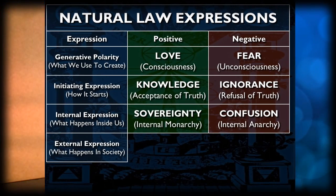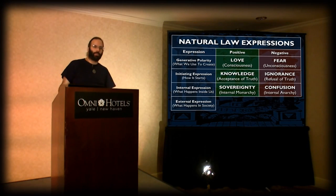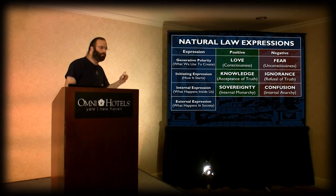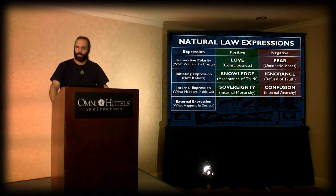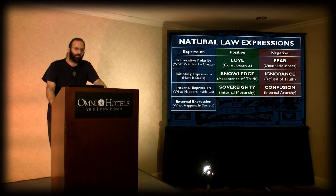The fourth expression of natural law is what happens externally in the macrocosm in society. When you have a bunch of people who are in this dynamic within their own consciousness, a state results in the society at large, because the society at large is comprised of the aggregate quality of the individuals that comprise that society. All right? So if there's love present and knowledge has been taken in and it's been understood and we understand that we're sovereign and we're expressing self-ownership and self-mastery, what state manifests in society? Freedom. There it is.